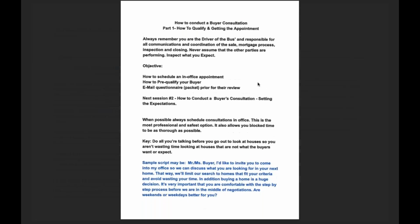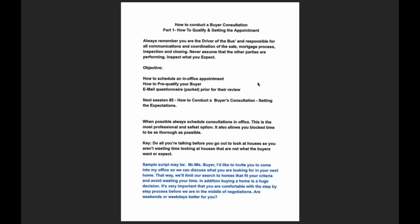The objective today is how to schedule an in-office appointment, how to pre-qualify your buyer, and lastly, what I always like to do, and you have to do what you're comfortable with. Because time is always precious, I always email my questionnaire packet prior to the consultation, so they at least get a chance to fill that out and set up an expectation that it's a business meeting, that time is of the essence, and get a feel for what you're going to cover and what kind of questions are important.